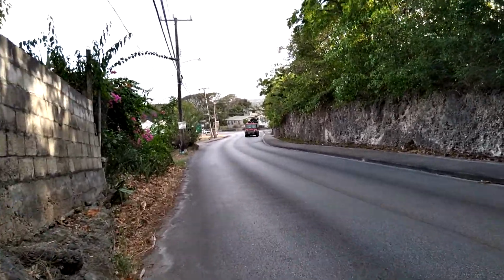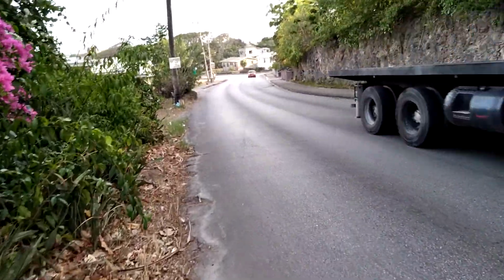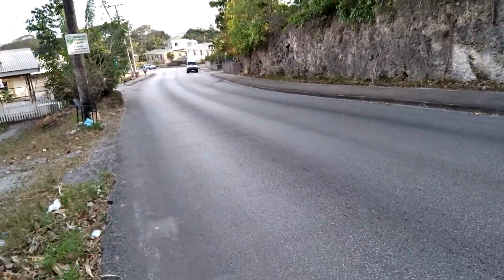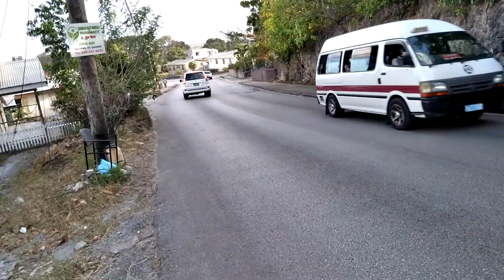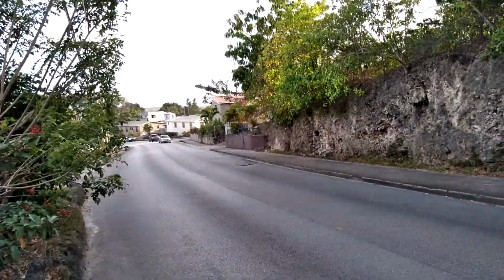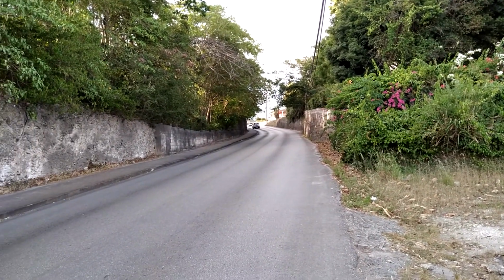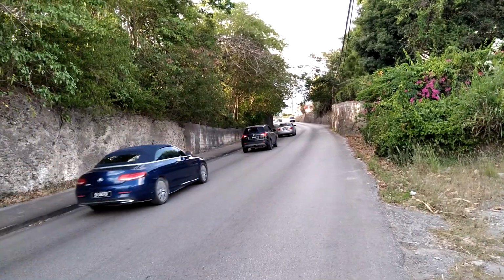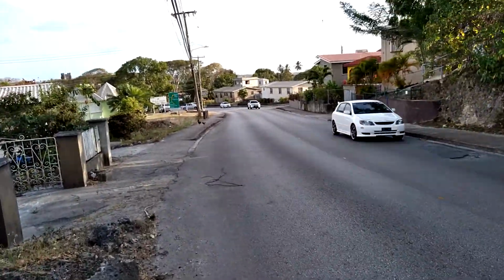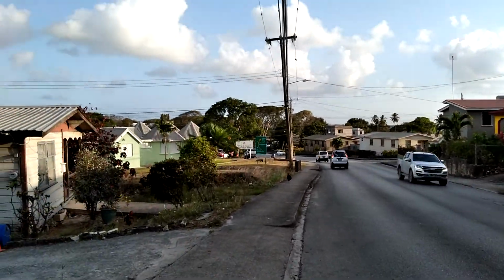Yes, guys. Approaching the Glebe Junction by St. George Parish Church. Again, we will find the St. George Rectory. This is the hill that leads back to the Glebe Polyclinic and St. George Welfare Office. That's it. You can see the top of St. George Church from here.